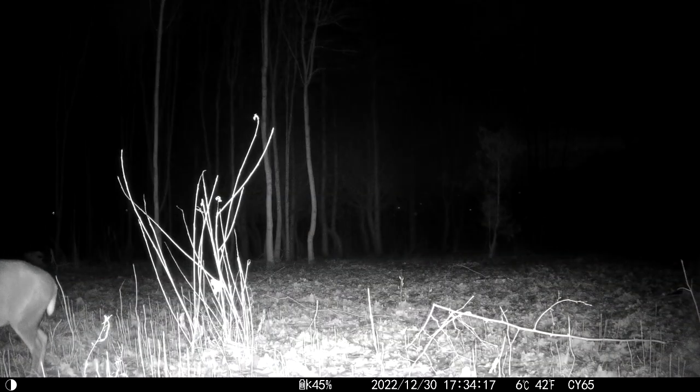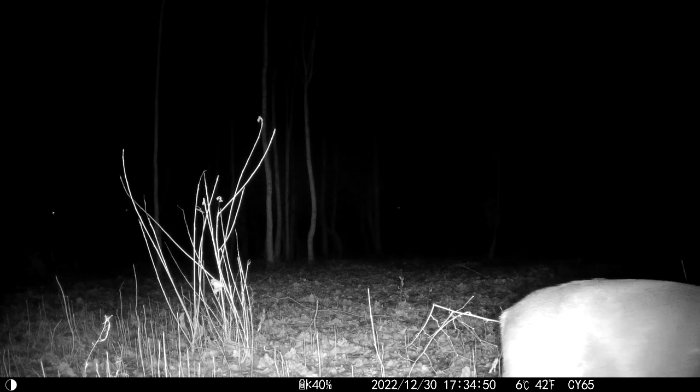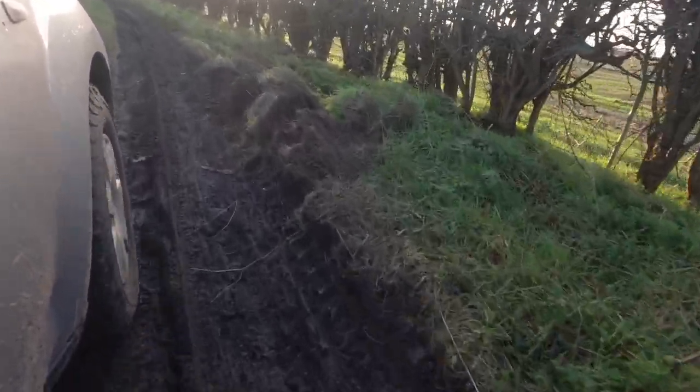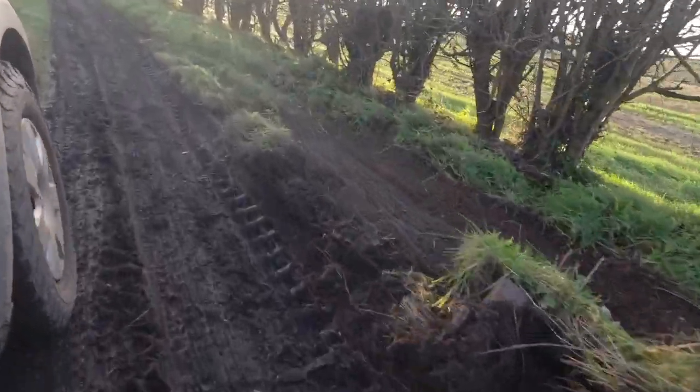Tow the Arctic out backwards. Very well did it. Fingers. Just popping up the woods this morning, and it looks like we've got more lorries getting stuck.